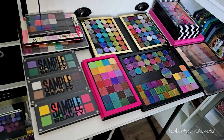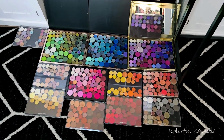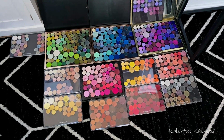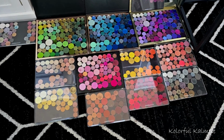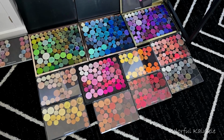This table is still a work in progress, but I'm so pleased with the progress that I already made, you guys. So let me know what you think in the comments. Do you have single shadows that you have organized a certain way? Do they help you to not buy palettes that come out, like whenever you see something? Do you create palettes? Let your girl know.